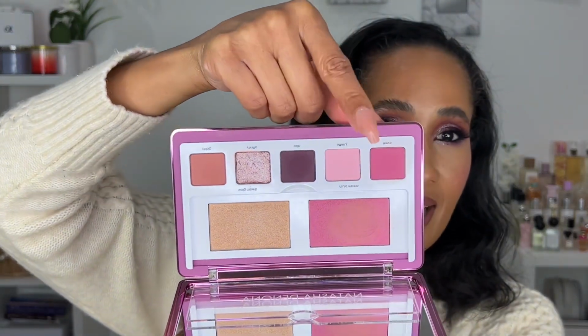I love it. And then on the lower lash line, I added these two matte shades, and then I smoked it out with this one. And I was like, now is this going to be a little ashy? No, it wasn't. I think it is beautiful. Okay, she did amazingly with these shades in this palette.